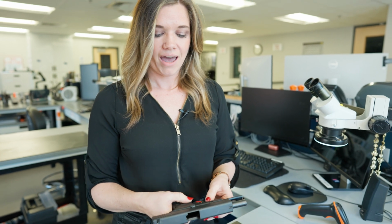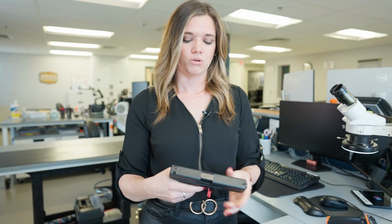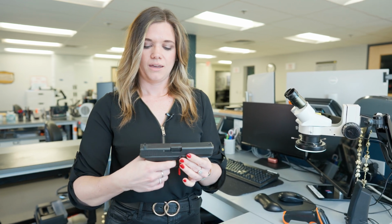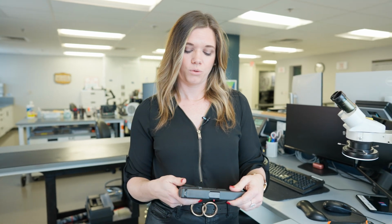Once we have done that, we will function test the firearm. That is going through basically the cycle of operation here at our desk. Does the trigger safety on this firearm appear to function? If there were other safeties, we would check those safeties. And then we pull that trigger and make sure that it functions properly at our desk. After that, we will take it into our range and we will test fire the weapon.